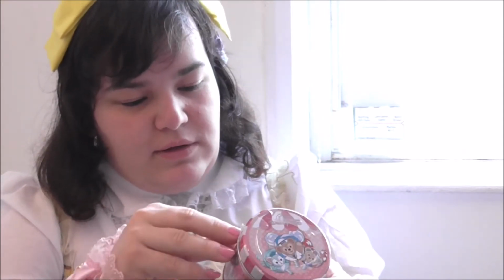They're really cute, they're little lollipops. I'm hoping I get an alien at least. Alien, Alice, and Tinkerbell are the 3 I really want. And also the tin is super cute. I'm very excited to use the tin for future life things.